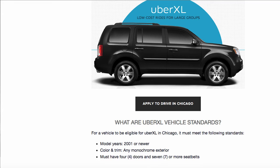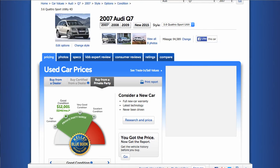So the first thing that we're going to start with is the Audi Q7. This is actually a car that qualifies for both UberSelect and UberXL. It is the most expensive car on this list. That's really just because it's an Audi, and also it's a pretty solid ride. It has 7 seats, and so unlike its brethren, the Porsche Cayenne and the Volkswagen Touareg, this is the only one of those, essentially the 3 of the same cars, that holds 7 people. So this would qualify you for UberXL as well.